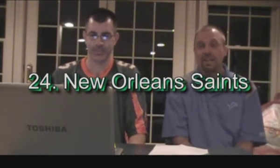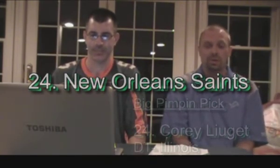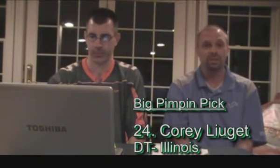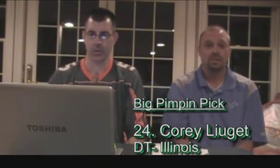I'm going to go on ahead and say that here's the defensive tackle from Illinois, Corey Liuget. And I believe he's a big body. They need some defensive tackles there. They've been desperately trying to build their defense, being that their offense is potent. Big, beefy, 300-pound-plus guy there.